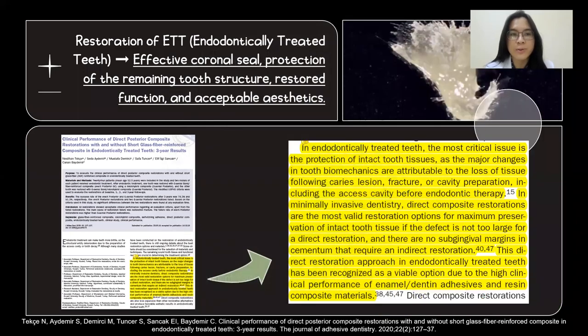As background of this literature review, restoration of endodontically treated teeth should fulfill several conditions such as effective coronal seal, protection of the remaining tooth structure, and restored function, and should also have acceptable aesthetics. The most critical issue in endodontically treated teeth is the protection of the remaining tissue, as the major changes in tooth biomechanics are attributable to the loss of tissue following caries, fracture, or cavity preparation, including the access cavity. In minimally invasive dentistry, direct composite restorations are the most valid restoration option for maximum preservation of intact tooth tissue and the remaining tooth structure.